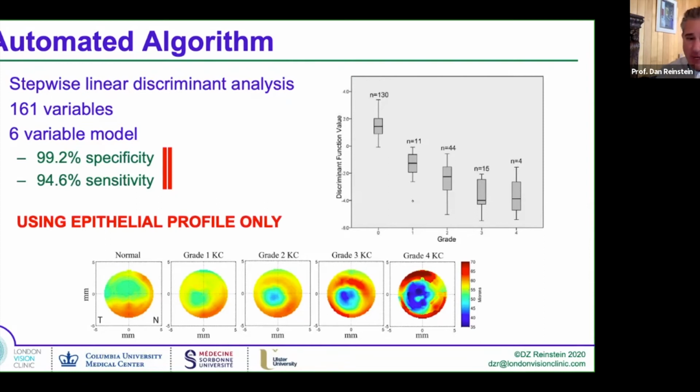So I'm just pointing out here, this is detecting epithelium. If you were just screening for refractive surgery only using epithelial maps, not using any topography, you'd still do better than with topography and tomography, which is quite amazing if you think about it.